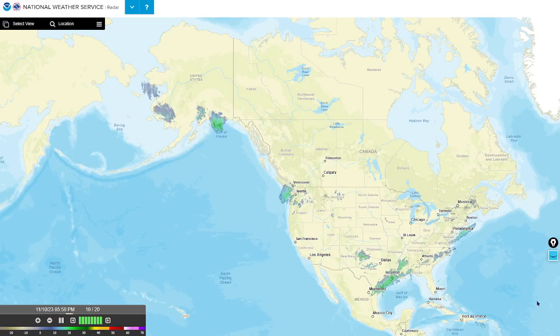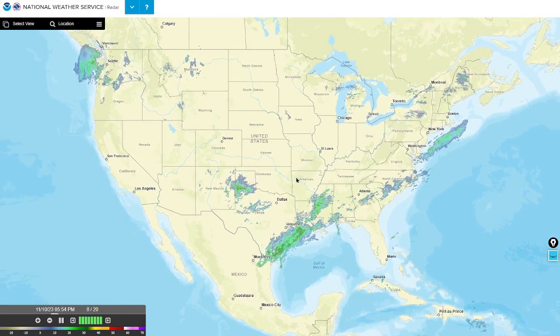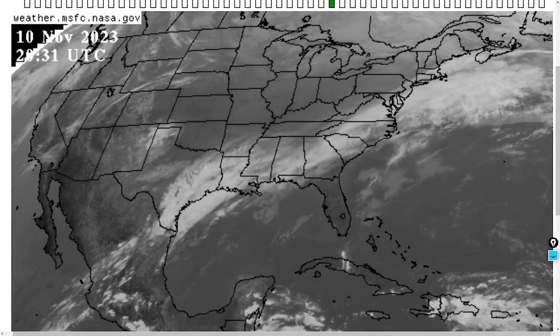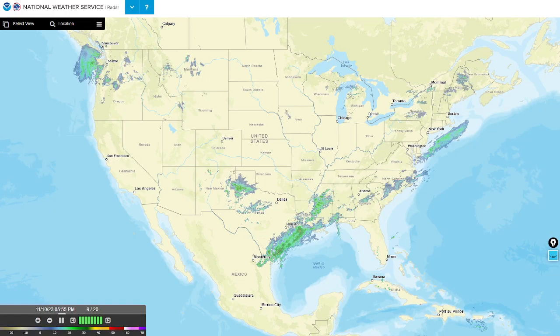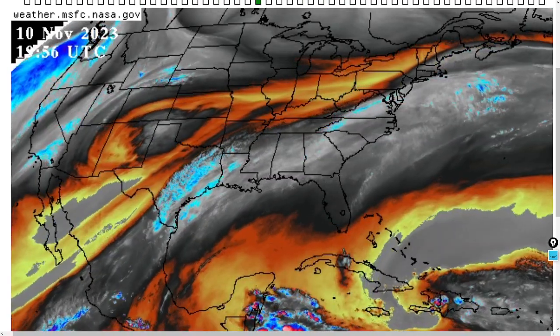We'll close this thing out with U.S. Doppler radar. Not the full 50 state, although there it is. We'll focus on the lower 48. There it is. That's U.S. Doppler radar. That's clouds and fog. And that is water vapor. This is a recap. Doppler, clouds and fog, water vapor.